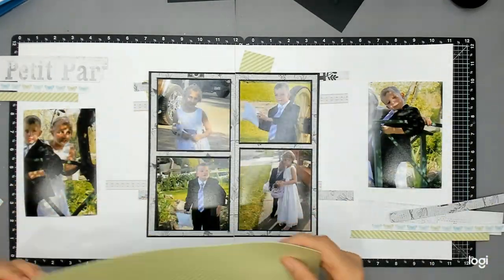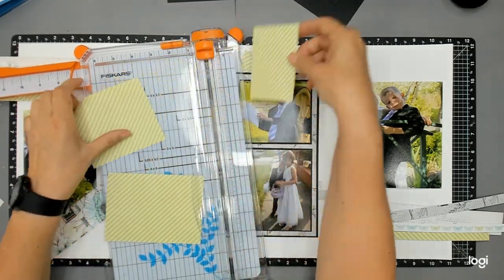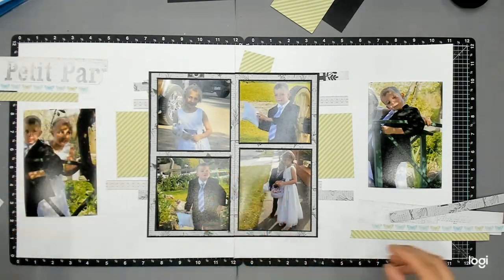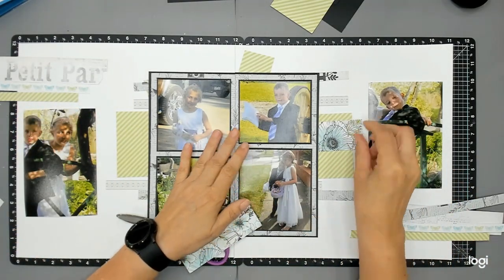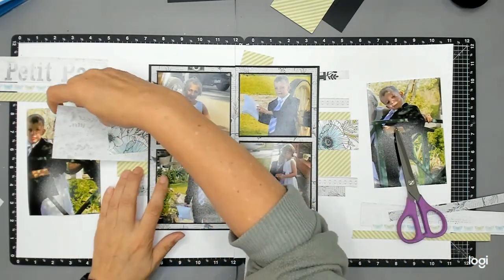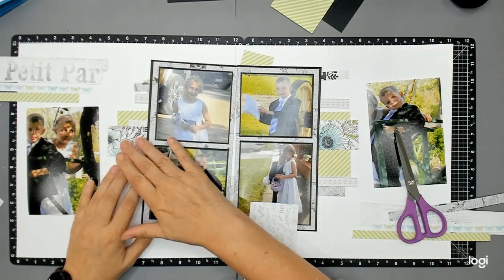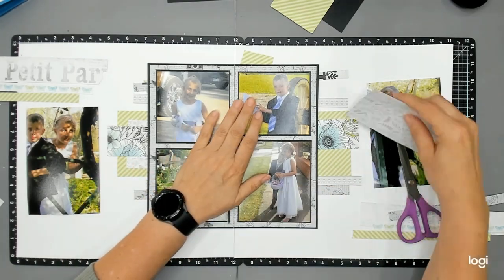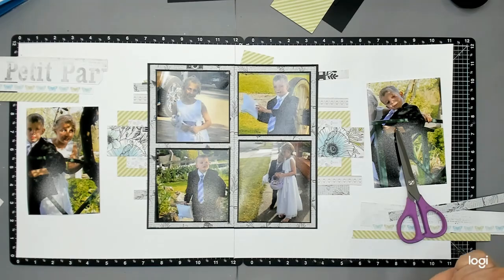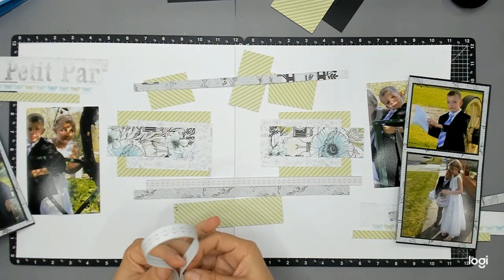You'll notice then that I've covered up a lot of that paper. So instead of wasting that paper, I'm going to trim the paper and just slide it in from the edges. So rather than have that paper running all the way behind and you not being able to see it, I'm just popping that in under the edges, and that will then save a fair bit of paper as well. And you can easily do this with any of your photos. Rather than having a whole strip of paper behind them, you can cut them and trim them out.